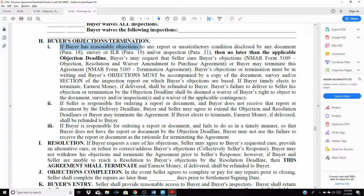If buyer has reasonable objections to any report or unsatisfactory condition disclosed by any document, survey, ILR, and/or inspection, then no later than the applicable objection deadline, buyer may request that seller cure buyer's objections, or buyer may terminate this agreement. So it is in fact the buyer's right to ask a seller to conduct repairs, give them some sort of credit, or terminate the agreement.